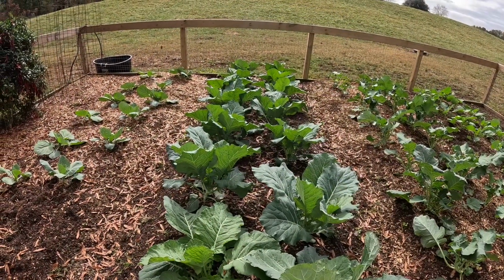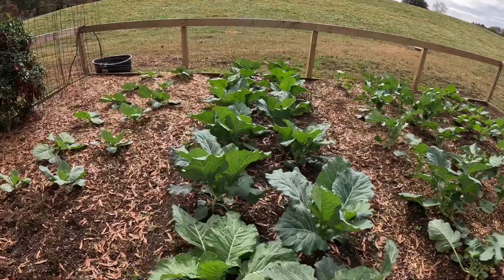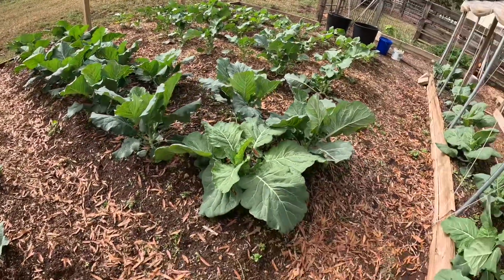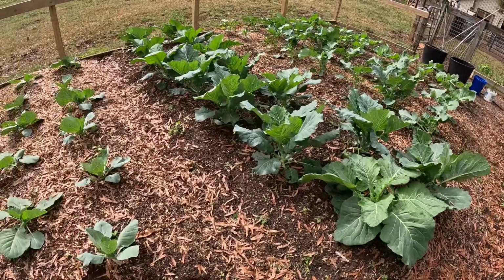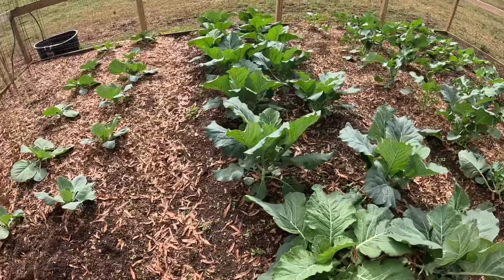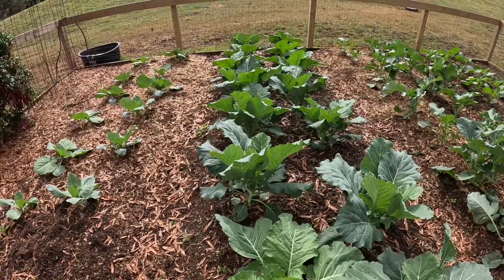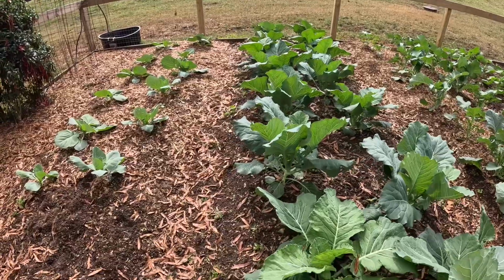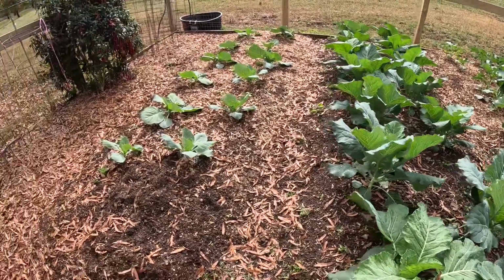Well, let's start right here. I want you to look at those collards. Man, they are walking the dog. They are doing great. I don't know what in the world we're going to do with all these collards, but we're going to make a lot of friends with them. I know that, because I sure can't eat them all. So the collards, the ones on the outside here, doing spectacular.